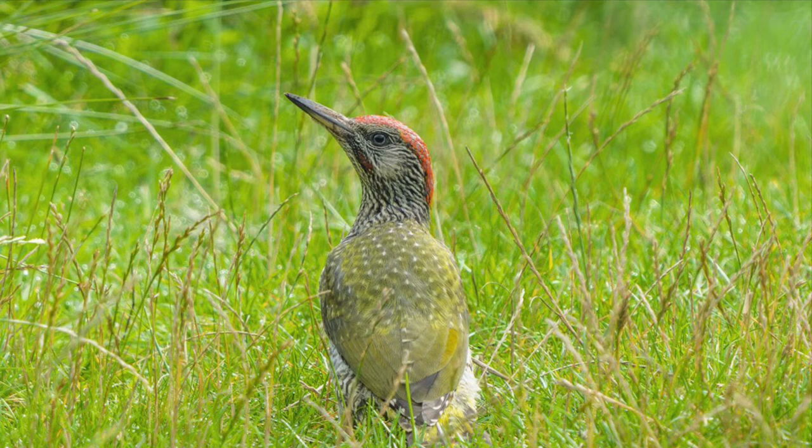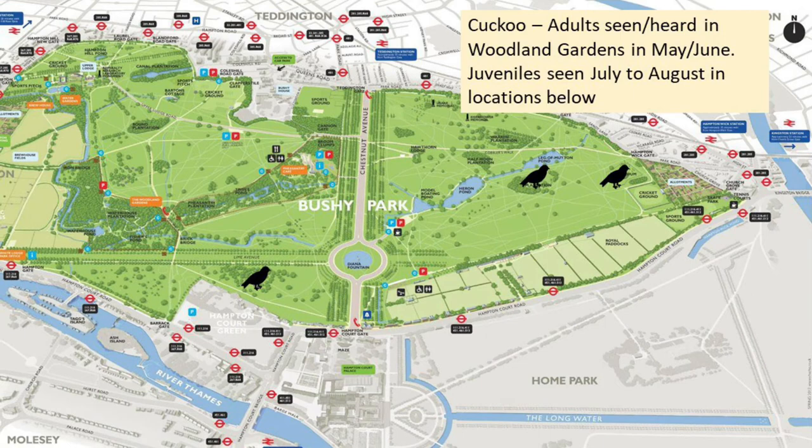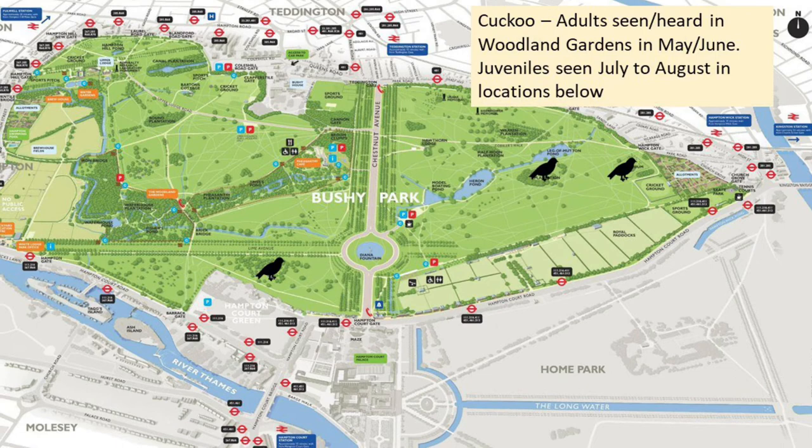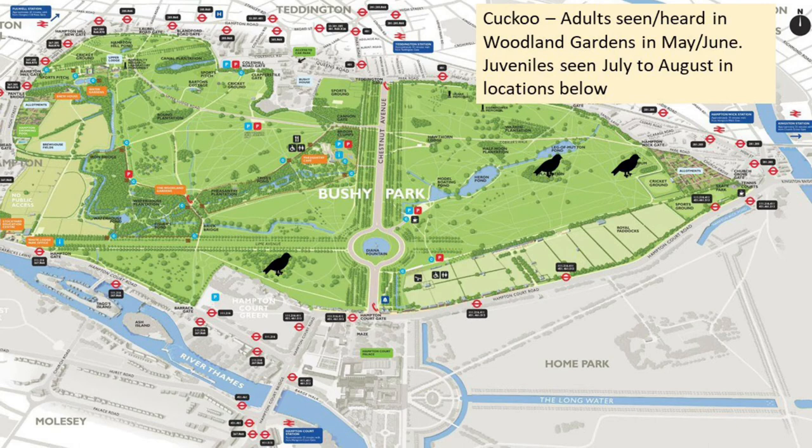My favourite birds, cuckoo. You like cuckoos? Adults are seen and heard May, June time. I must admit, I didn't hear or see any, but a couple of people reported having seen a female, and there was one report saying they'd heard one. In the woodland gardens, I hadn't heard them.